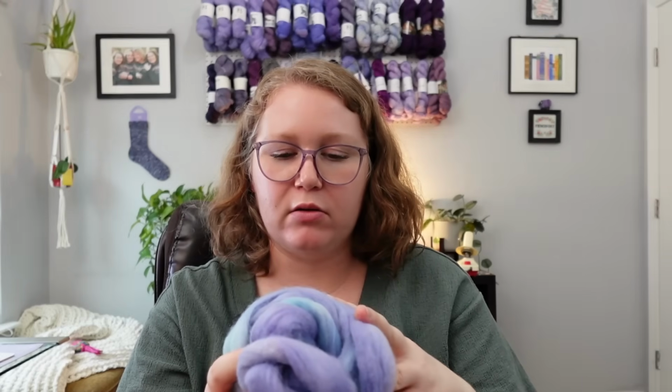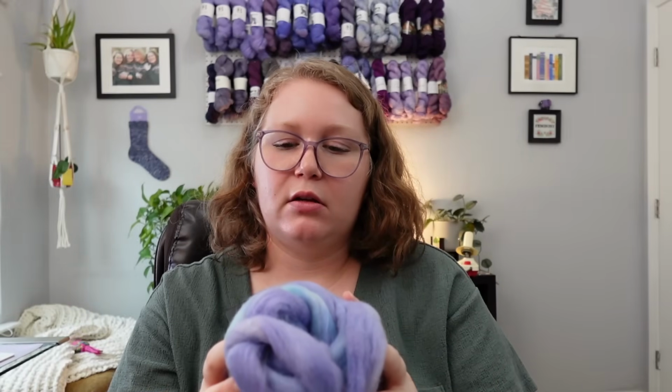Or no. Well, I was trying to do some math. If I'm going to do a 3-ply skein, how many would I need? 12, 24, 3 divided by 24 is 8. So, no, that's not right. 12, 12, 3, 4. 1, 2, okay.